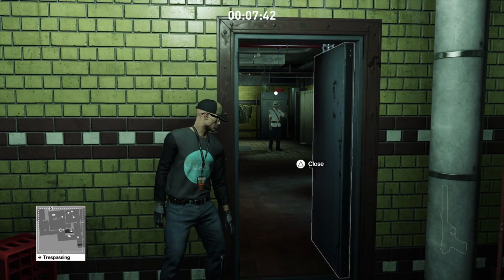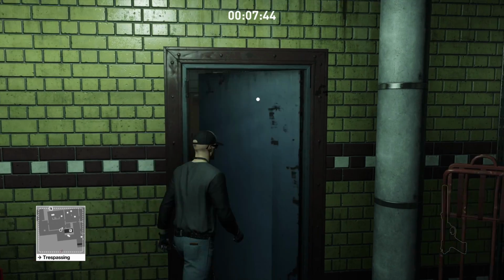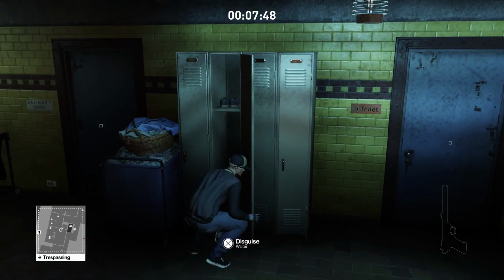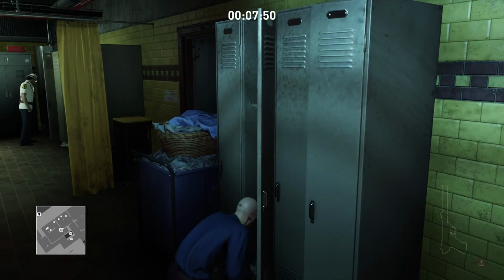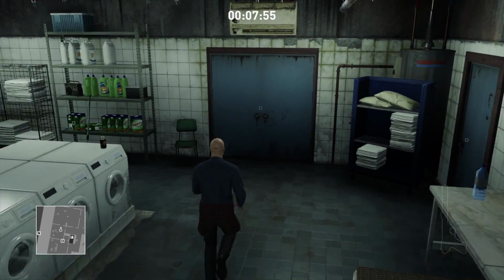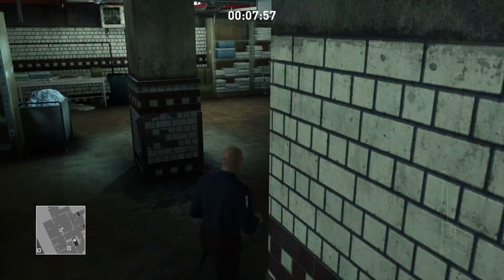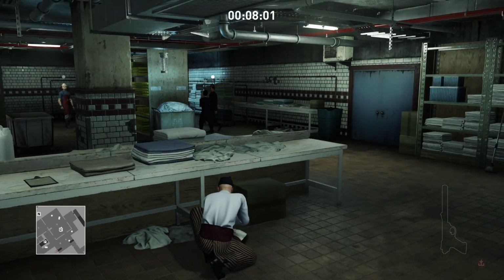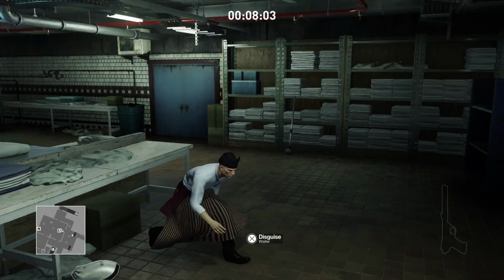As soon as he does, we're going to get a temporary disguise on, as I'm going to call it. It's the bar staff disguise, the waiter disguise. So put that on. It just means that you can walk through the next area without having to crouch. Go through these double doors, and we're going to go over here to this table, and down here is the chef disguise. So again, put that on, and we're actually in the clear here.